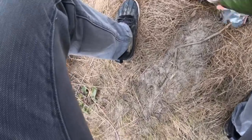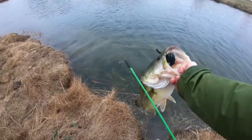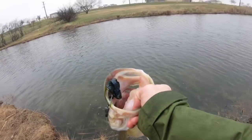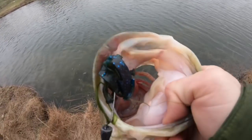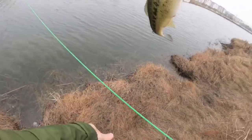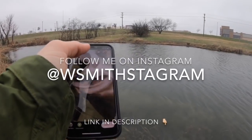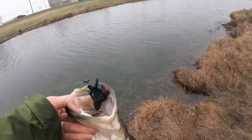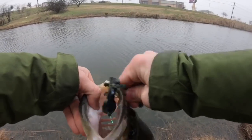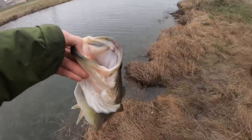And how much are you? Yo. That's what I'm saying, baby. Okeechobee crawl is on today. Oh, Okeechobee crawl, baby. Just like that, guys. Look at that hook set. Oh, flawless. Flawless.